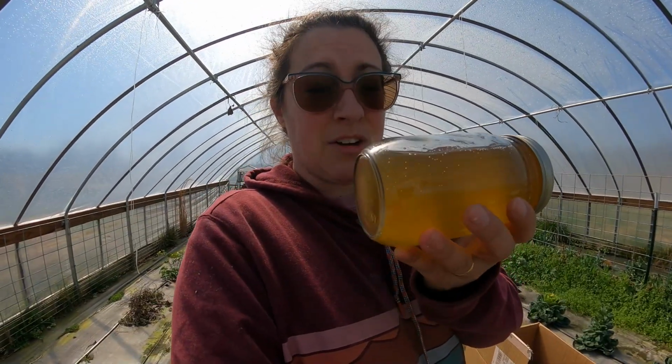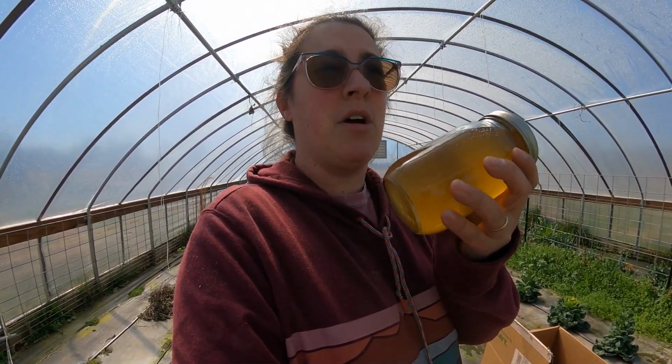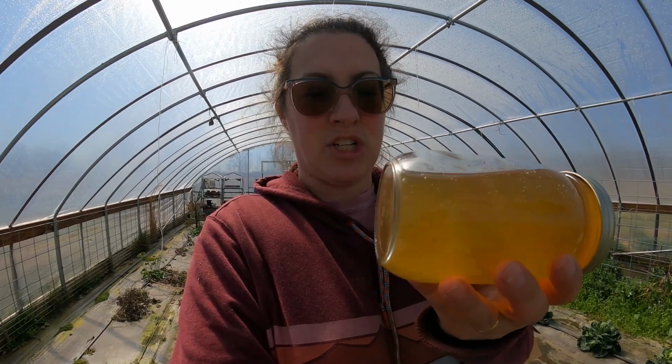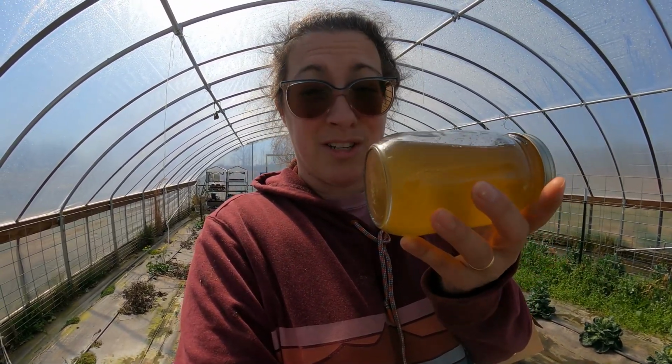However, this is not a loss. There are ways that you can fix issues like this. Sometimes pectin won't set if you don't cook it enough. Sometimes pectin won't set, or it will lose its effectiveness if you cook it too much. So I don't know exactly what went wrong here, so I'm not exactly sure how to remedy it, but this is not a waste. I can use this in so many things.